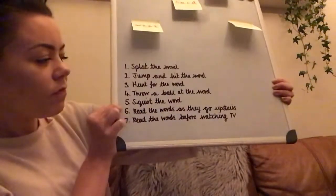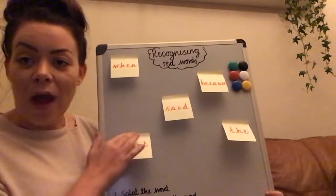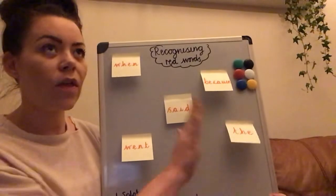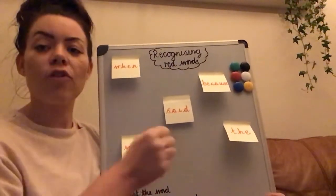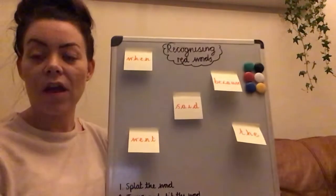Next one. Read the word as they go up the stairs. So if you've got stairs in your house, this is a perfect one. If you haven't, don't worry, because I've got another one if you haven't got stairs at your house. Stick these words up the wall by your stairs, so each time your child takes a step, they've got to look for their word and tell you the word as they walk up the stairs.